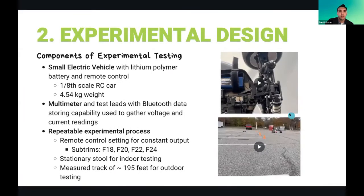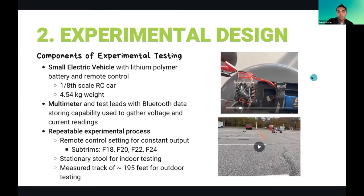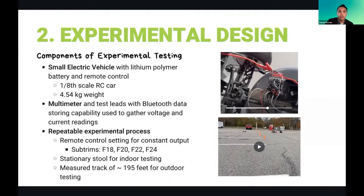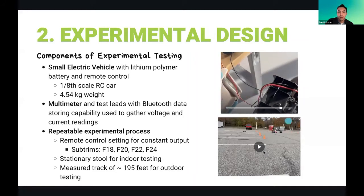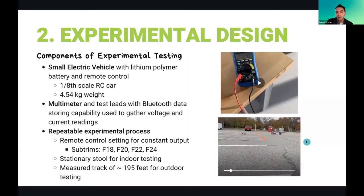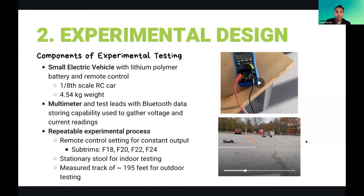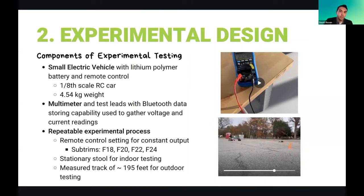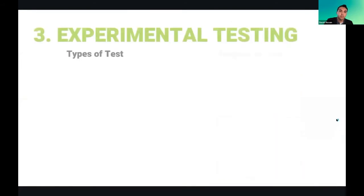So for our experimental design, we have the small electric vehicle running in the top right, if you can see that. And that's hooked up to a multimeter for a current reading. And on the bottom, we have our outdoor testing, which we had a track of known distance, and we had subtrims, which are analogous to constant speeds. They're settings on the remote control, so we don't have to worry about repeatability. We have the set settings that we can do for each test.